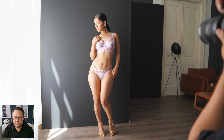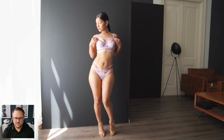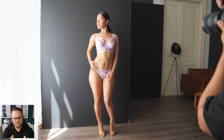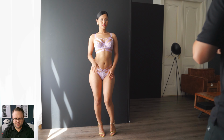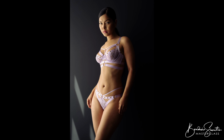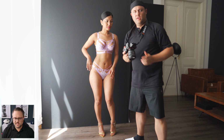And now she starts posing, and I'm just gonna tell her if I like something or if I don't like something. But keep the feedback positive. And showing her that's the setup. That's what I basically just said in German.